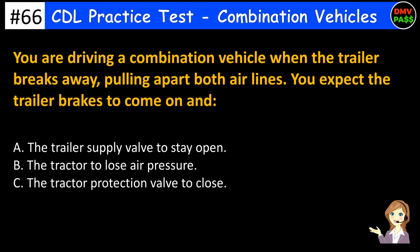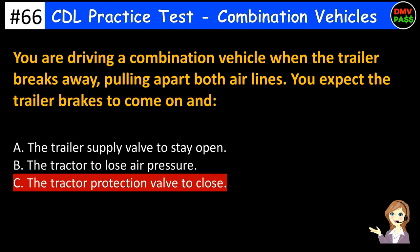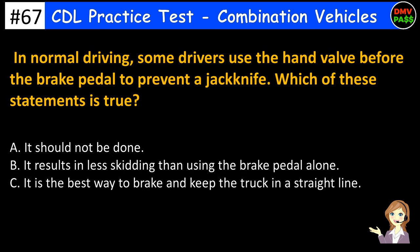You are driving a combination vehicle when the trailer breaks away, pulling apart both airlines. You expect the trailer brakes to come on and the correct answer is C. The tractor protection valve to close. In normal driving, some drivers use the hand valve before the brake pedal to prevent a jackknife. Which of the statements is true? The correct answer is A. It should not be done.